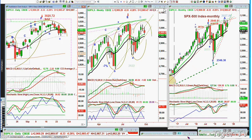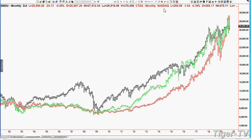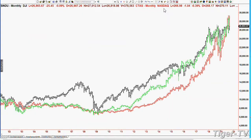Now we're going to go to our little pattern. Let's go right here back to the S&P. Oh, don't choose that. I must put that away completely. Now, let me explain what it is, first of all. The black line is a monthly chart going way back to 2000.